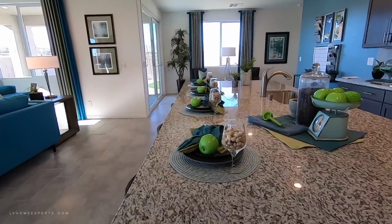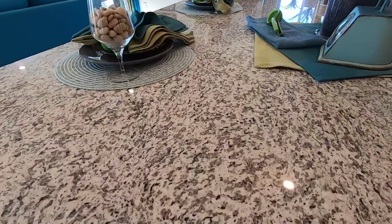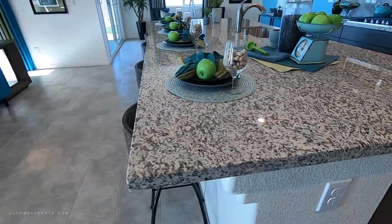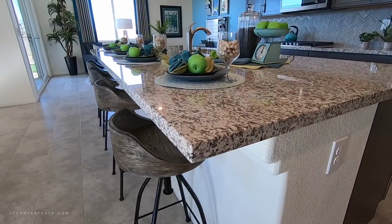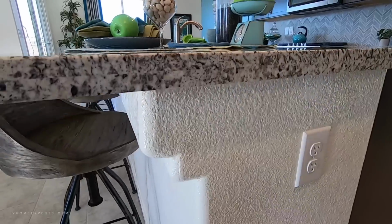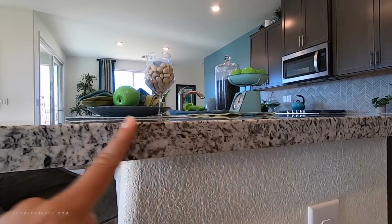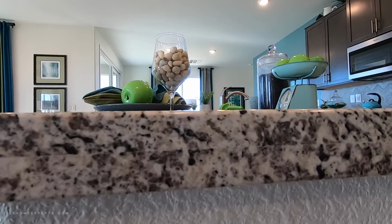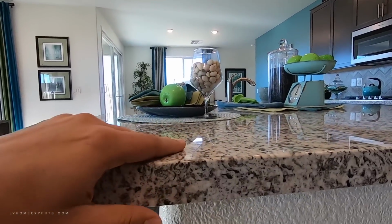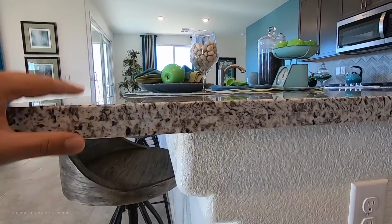Now, also builders will use this type of granite. You see it's got a lot of movement in the granite, right? Here's the reason why builders and flippers will use these type of granites, is because should the builder give you the option to do 1.5 inches, you want to do that, right? It is very hard to see the seams down the middle. You have to look very close. See that? So because there's a lot of movement in this granite, it blends right in.